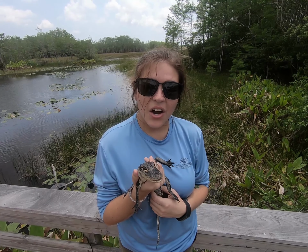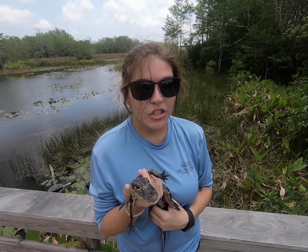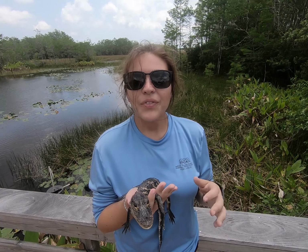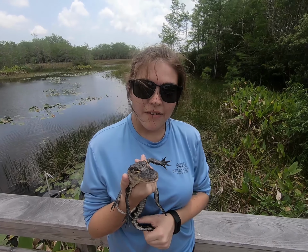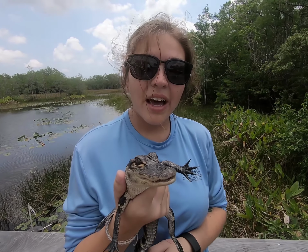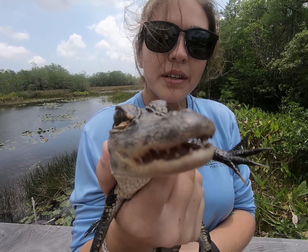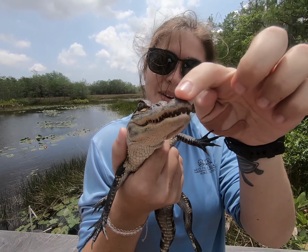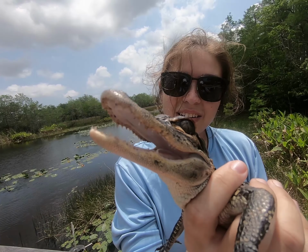Now, these guys are carnivorous, and they will eat something as small as a fish to as big as a white-tailed deer, of course, when he's full grown. Now, these guys have about 80 teeth in their mouth their entire life, and they'll shed those teeth and regrow them. Let me see if I could open his mouth a little bit. There we go. See a little bit of his teeth there.